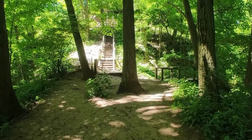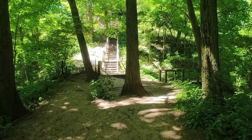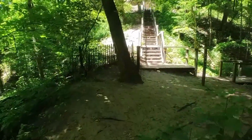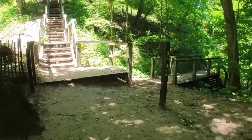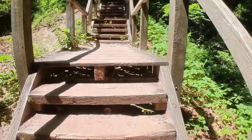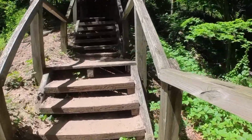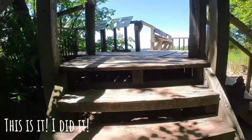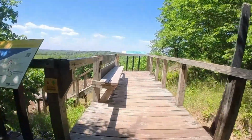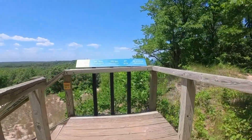Okay, I am ready for the third and tallest dune. This one involves steps since it's the steepest. Woohoo! 3 dune challenge completed.